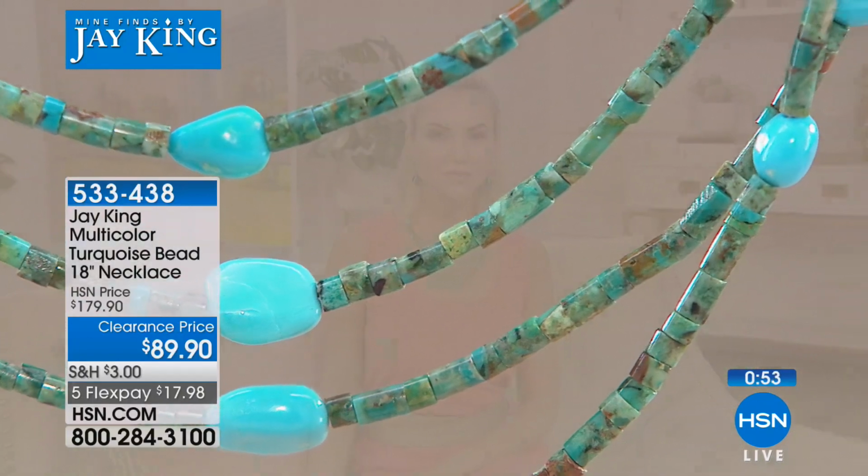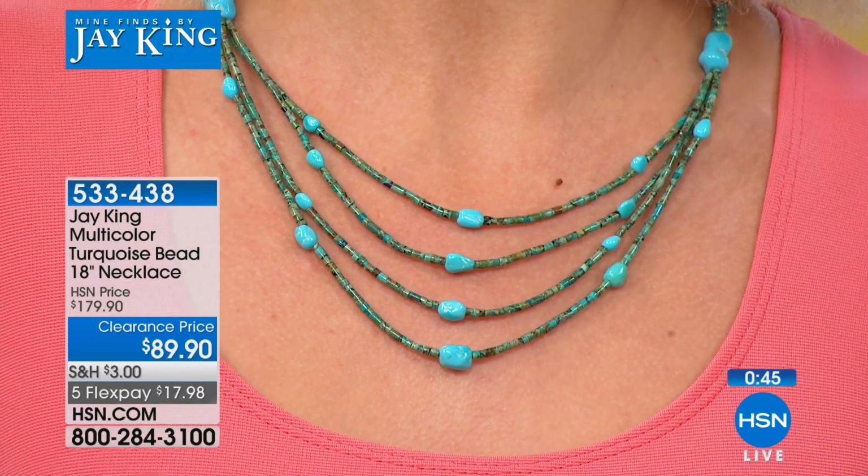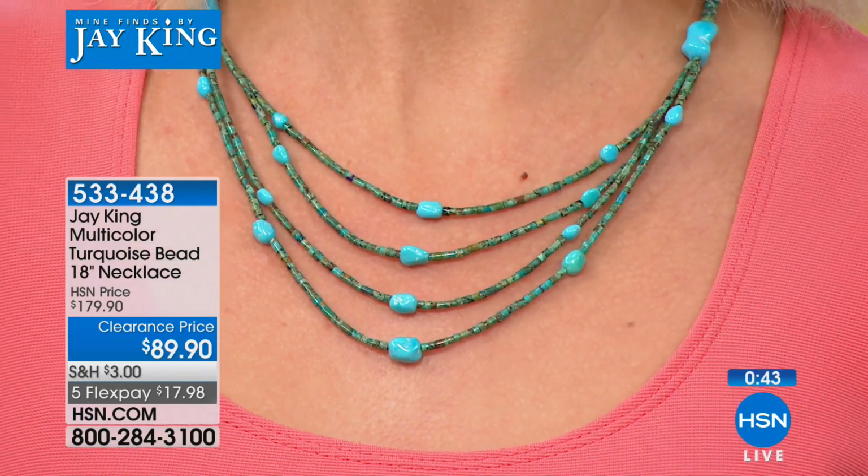A real opportunity buy, simple for you, Jay King mine finds today too. But very, very rare. And 50% off. I don't get to say that very often. I mean, crazy deal. Crazy. We've actually had quite a big selection today at clearance prices.